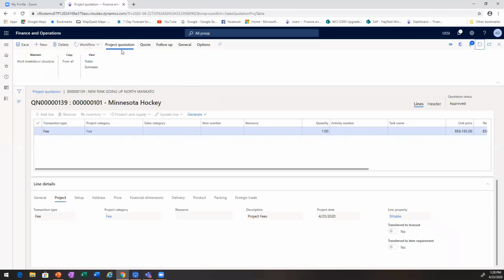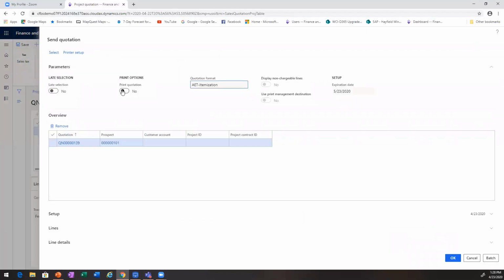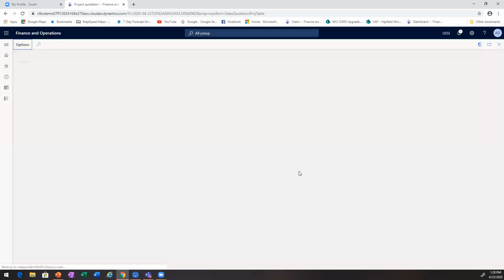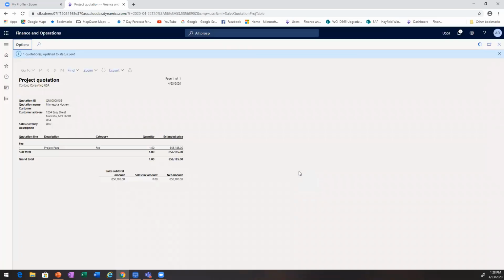Now I'm going to generate the quotation, and we're going to see what that out-of-box quote looks like. It's just going to have that one fee transaction on it. So of course the customer would want to know where they're spending all that money.